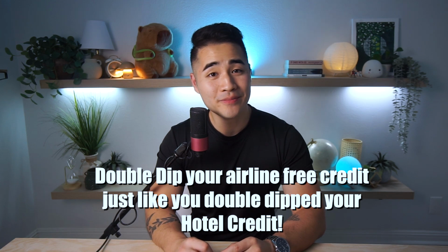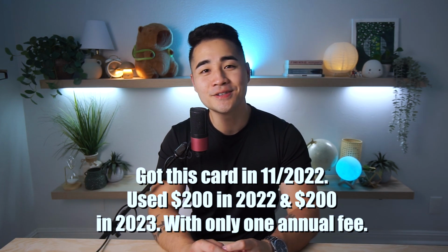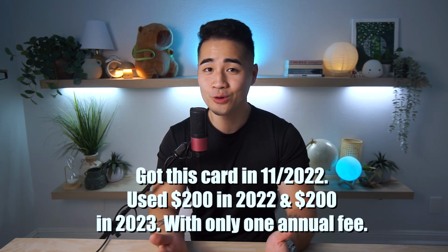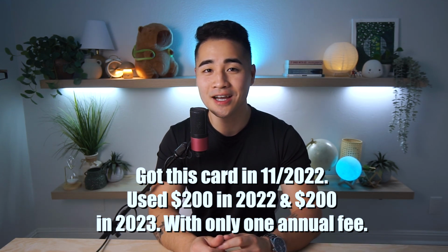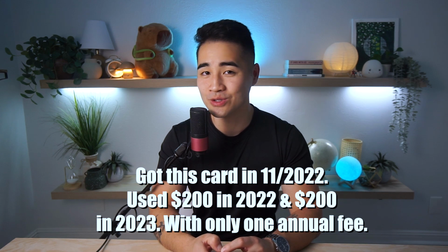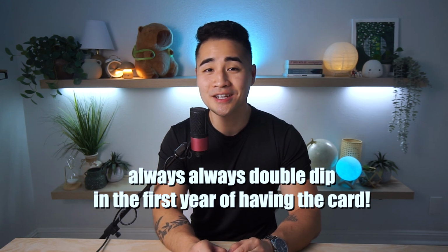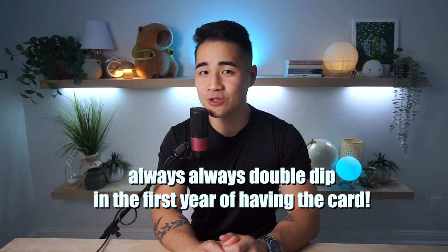Now remember that double dip method? Well, actually the same thing applies for the airline fee credit. You can see I got this card in 2022, and I used this credit twice, meaning I got $400 reimbursed off my United tickets. I used that $200 for United Bank Cash in 2022, and then I used it again in 2023 for another $200 reimbursed to me. So therefore, I got $400 in United Bank Cash in just one annual fee of having the card, which you should always do in the first year of having your card.